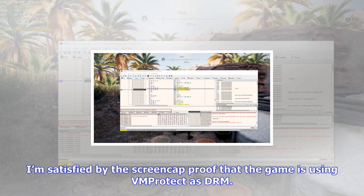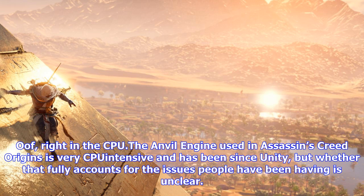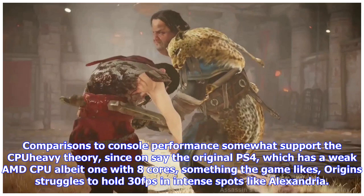This leaves frustratingly few things confirmed. Benchmarks show that Origins uses a great deal of CPU resources. I'm satisfied by the screen cap proof that the game is using VMProtect as DRM. That will have some sort of performance impact, but pinning down where it falls between Ubisoft's claim of negligible and opposing claims of it being 20 to 40% of the CPU seems impossible without more data. Oof, right in the CPU.